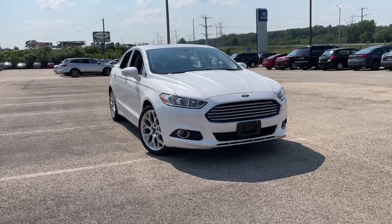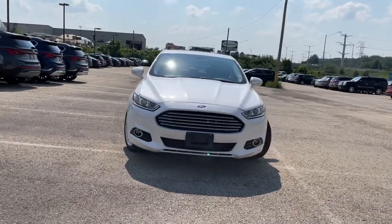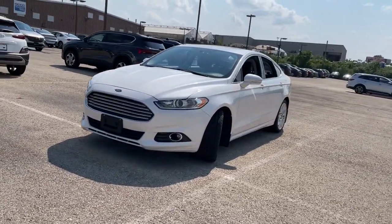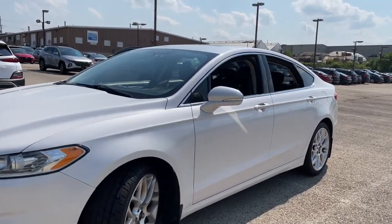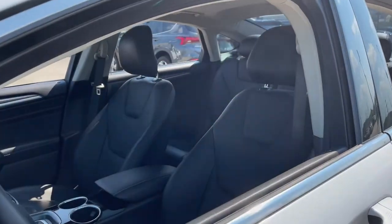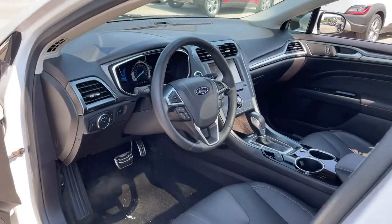Hop into the 2014 Ford Fusion. With less than 70,000 miles on the odometer, this vehicle stands out from the rest. Here's a stunning Ford Fusion, the sleek midsize four-door that rolls sleek looks, smart tech, and luxurious amenities into a sporty package. It infuses every drive with style and confidence.